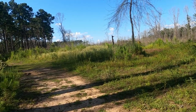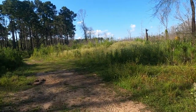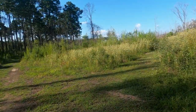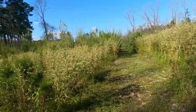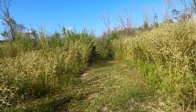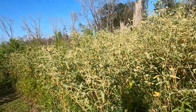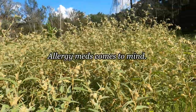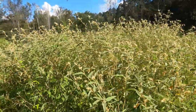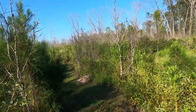All right, we want to go to the right, and then we're going to stick to the left. Baby pine trees.